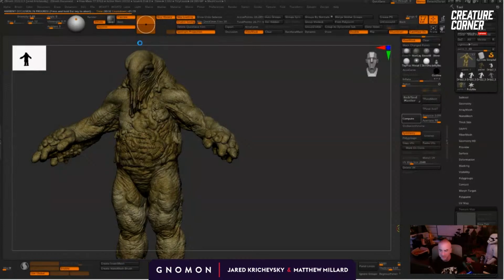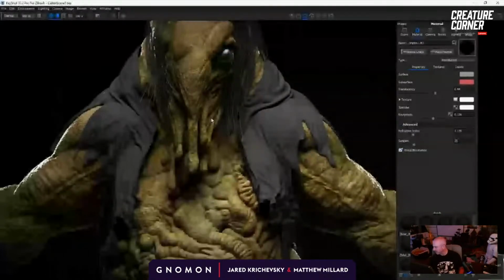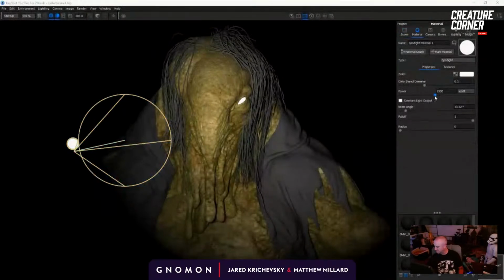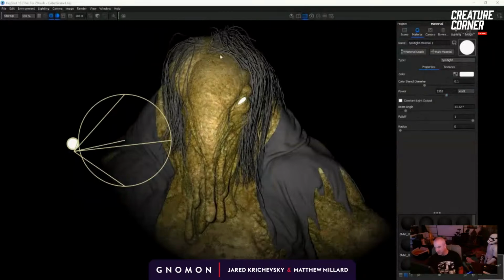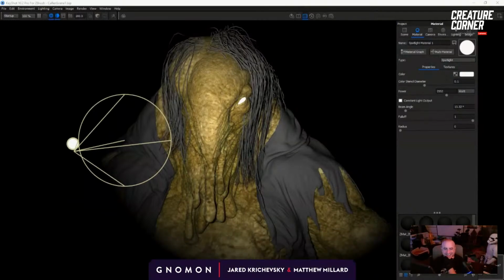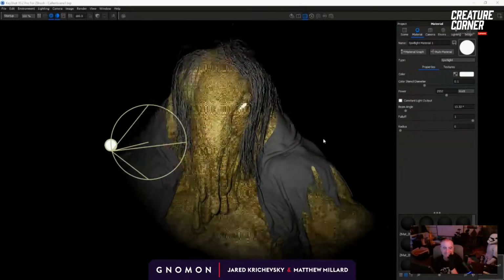Sometimes I doodle when I'm waiting for stuff. Suppose while we're waiting on that... Stink Monster, yes. It'll look wicked. I have my kind of flashlight. I know the hair is still kind of crashing into the face and a lot of stuff not working yet, but as a block-in, it's fine. Yes, I know the Great Mighty Pooh. Played that a lot in high school. That was the extent of my sense of humor. I thought, Great Mighty Pooh songs. I'm like, this is where I was at.